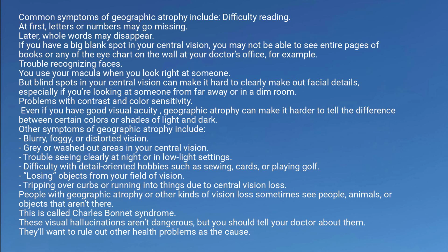Trouble recognizing faces. You use your macula when you look right at someone. But blind spots in your central vision can make it hard to clearly make out facial details, especially if you're looking at someone from far away or in a dim room. Problems with contrast and color sensitivity. Even if you have good visual acuity, geographic atrophy can make it harder to tell the difference between certain colors or shades of light and dark.